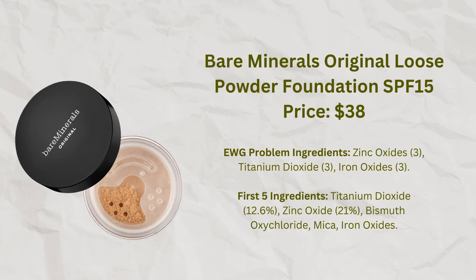It's a nice finely ground powder that I think actually works fairly well for me. It comes in a lot of different shades. I do tend to use that over a primer, otherwise it can be a little bit scratchy on my skin.